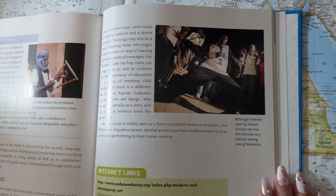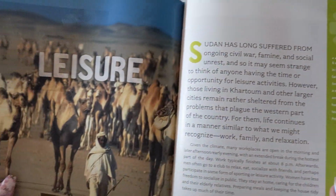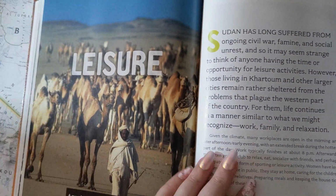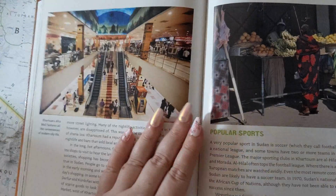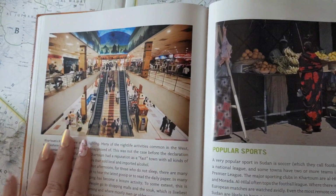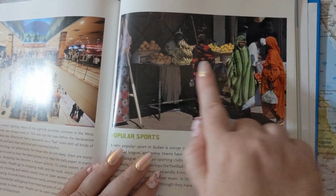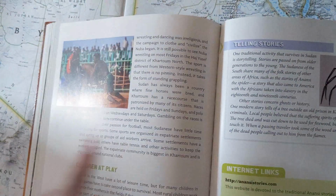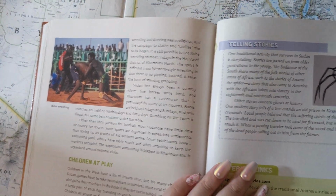And they are breaking it down in this picture. They are doing some dancing to some hip-hop music. It says, look at all these camels. That is a lot of camels. Must be a very rich man if they're all his. A shopping mall here in Khartoum. Very, very fancy, isn't it? And it's time to buy some fruit at the market for these people. And there's some wrestling here in the Nubia style.